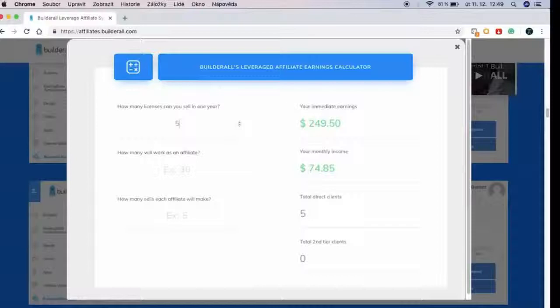It's really easy, because this is just a unique opportunity to really earn a lot of money and not spend too much time working on that. So it is really simple. So let's say you're gonna sign 5 people a month, and they will work, and they will also sign 5 people a month. So your immediate earnings would be like this, and your monthly income when you sign only 5 people and they will sign 5 people, will be $500. And let's say this is in a month, okay?